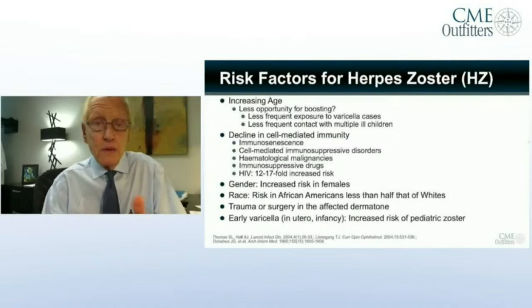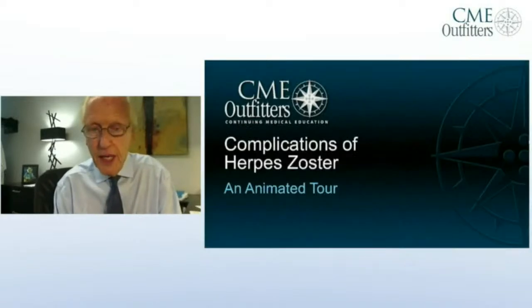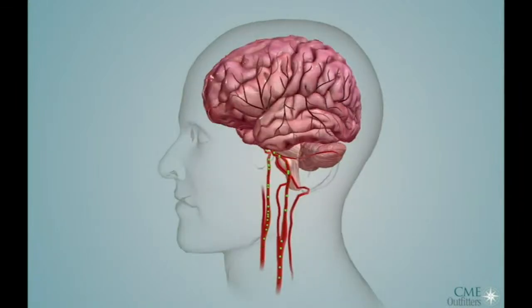And we all agree that herpes is more than just a rash. And so let's have a look at an animation. Shingles is more than a rash. The impact of shingles can be extensive and include the cerebrovascular system.